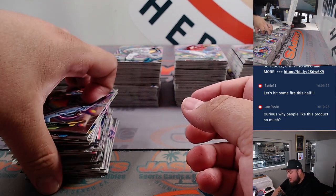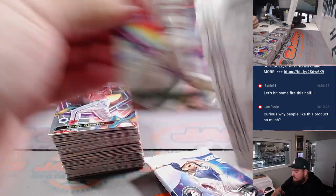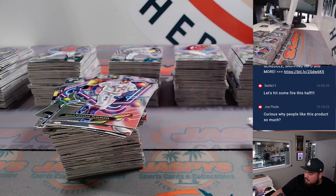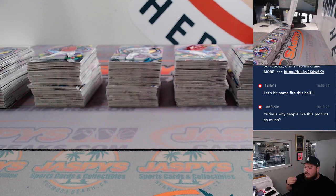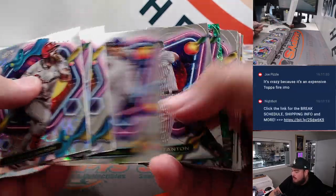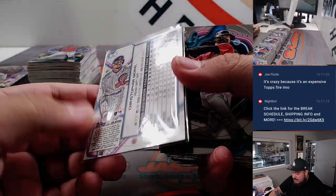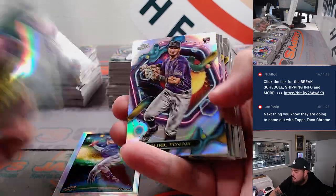The base actually sells better than the Topps Chrome base. So I think that's what it really is. But it's not everybody's cup of tea, obviously. Here we go. Yeah, I can kind of see it being a little bit like a fire product. Topps Fire. Christopher Morel, in a sense, yeah. Out of 75. Morel. Extraterrestrial. Tovar Silver.